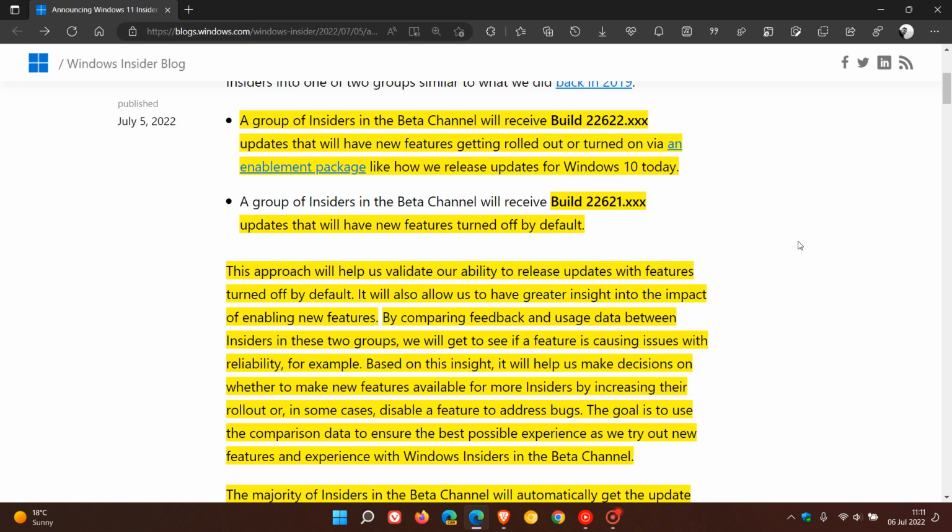And then Microsoft explains the whole process in this paragraph, which I will read for you quickly. They say, this approach will help us validate our ability to release updates with features turned off by default. It will also allow us to have greater insight into the impact of enabling new features by comparing feedback and usage data between insiders in these 2 groups. We will get to see if a feature is causing issues with reliability, as an example. Based on this insight, it will help us make decisions on whether to make new features available for more insiders by increasing their rollout, or in some cases disable a feature to address bugs. The goal is to use the comparison data to ensure the best possible experience as we try out new features and experiences with Windows insiders in the beta channel. So that's Microsoft's reason why they have split the 2 builds.